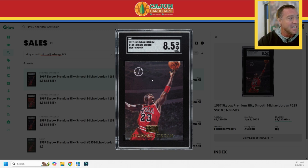It's the 1997 Skybox Premium Silky Smooth. Remember, these cards come with a netting. The netting has been removed. Apparently, SGC grades them. We know BGS grades them. I don't think PSA does grade them without the netting. And so the PSA graded copies, you'll see the white net on the front, right? If you want to know more about it, go check out the Cajun Cardboard Michael Jordan hierarchy where we talk in detail about this particular card.